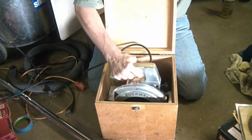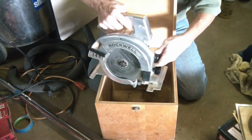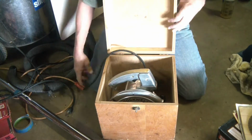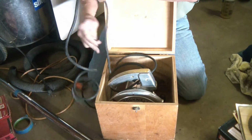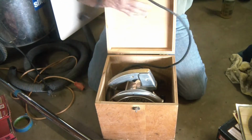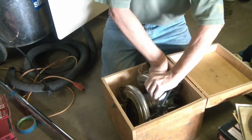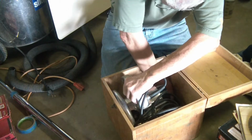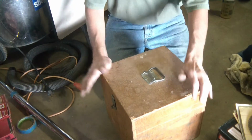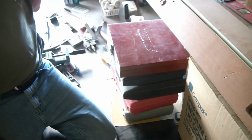So it goes back in here. So I gotta raise that back up. There we go. And that sits in there like that. So I think I'm going to put it out in storage for now, but I will be bringing it back in here. I like this. So that is that. That's put away. Put these back in there. Put them back here. And that goes back into the storage for now. Really nice circular saw.